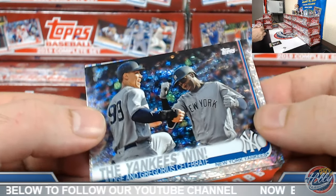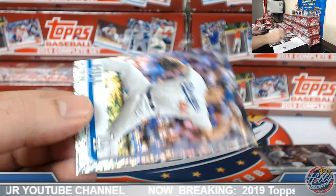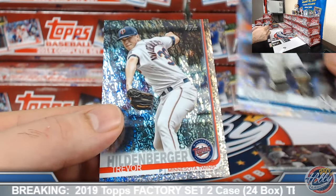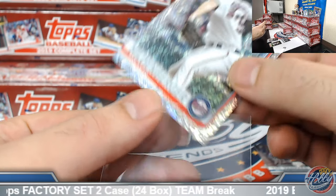Yankees duel one more time. Judge and Gregorius on this one. Dodgers, Rich Hill. Austin Romine. And Trevor Hildenberger, Minnesota Twins.